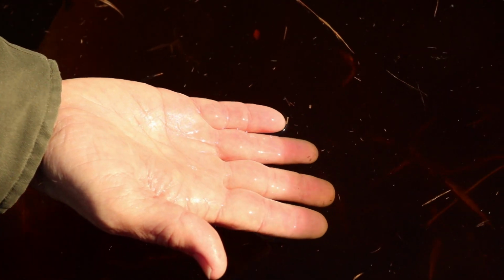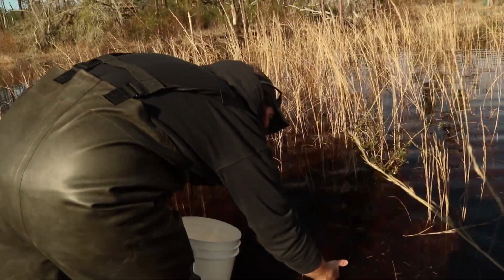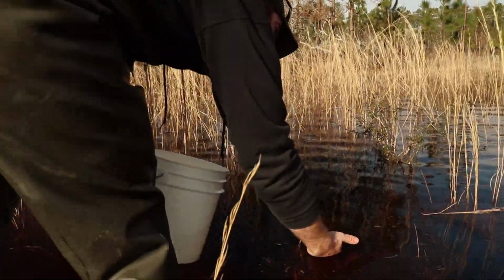The striped newt is a winter-breeding salamander species, and they will come down to the wetlands sometimes as early as November, but they'll come down November, December, January, February, and they will lay their eggs in the wetlands, and they will only stay for a little while, then go back to the uplands. They release newts in pairs to increase their chances of mating.